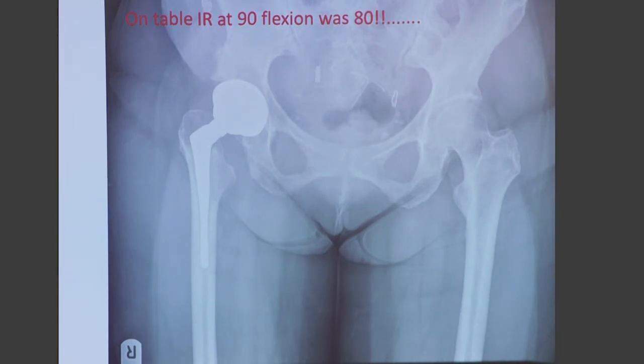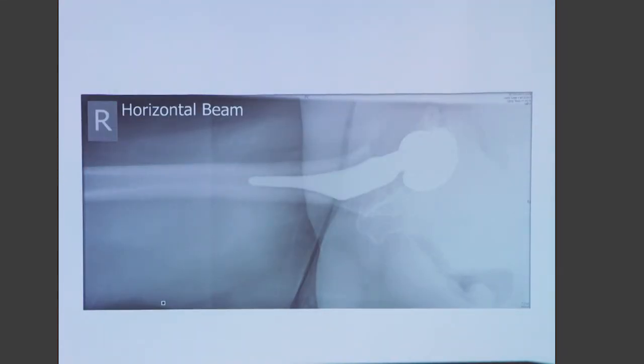So when I did this, I was really worried that it wasn't going to be stable intraoperatively. But actually, I put the trial socket in as well as a trial stem because I was a little bit nervous about it. But actually in trial reduction, she still had 80 degrees of internal rotation, and it was absolutely stable. So that's where your lateral looks like your AP because it's so rotated.